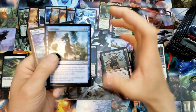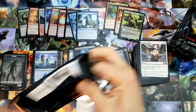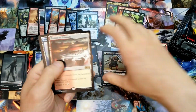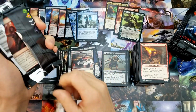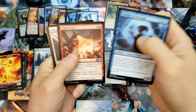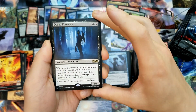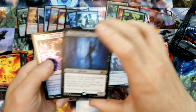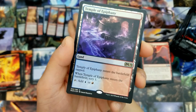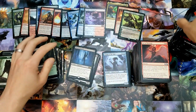And Dread Presence. Ooh, and a foil Anticipate. Sweet. Temple of Triumph. There's another temple, so that's our second temple, I believe. Dread Presence: whenever a Swamp enters the battlefield under your control, you can draw a card and lose 1 life, or deal 2 damage to any target and you gain 2 life. Could be good. Ooh, a third foil rare. Temple of Epiphany. Nice. That's awesome. Woo! Yeah, that's great. Super happy with that.